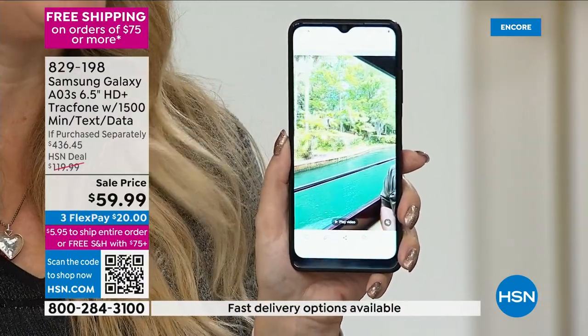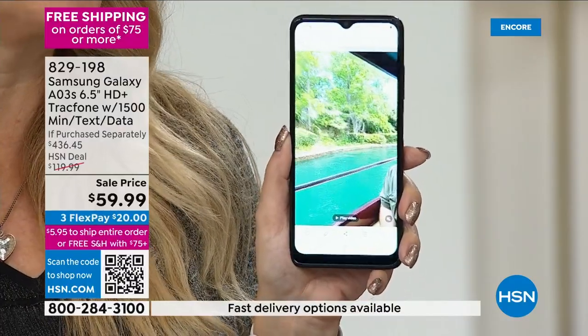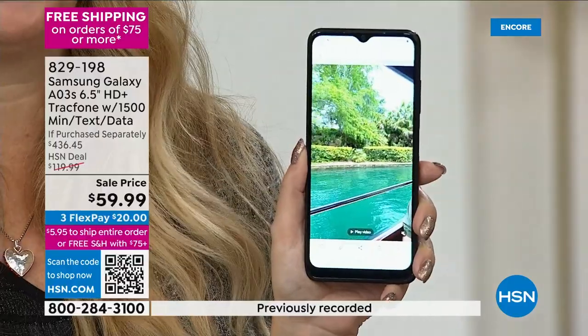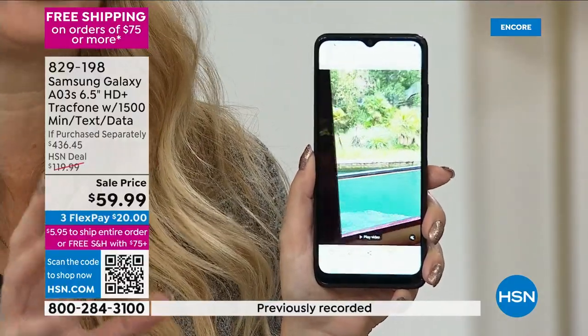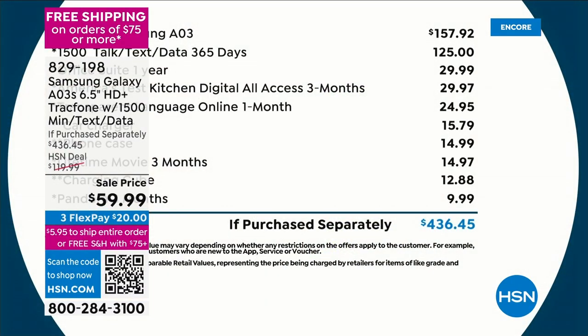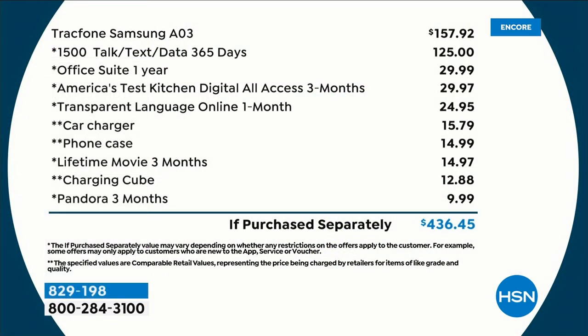And you know what, Suzanne? We have a line by line on this to show everybody. Let's break it down. Do you want to show it? Yeah, let's break it down. Let's show everybody what this would cost if you were to purchase everything separately, because it's crazy what you would pay for all of this. The phone alone is well over $150. I think it's almost $158. So you could buy basically three of these today for just the price of the phone.